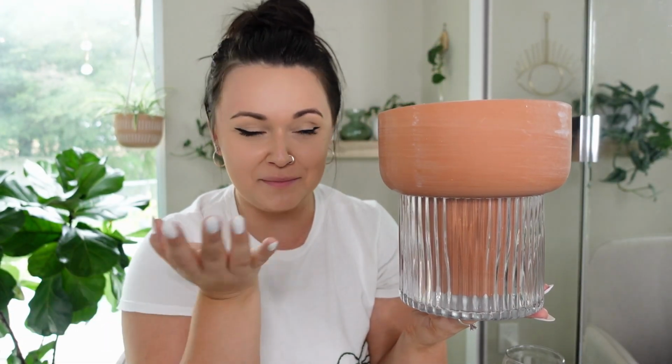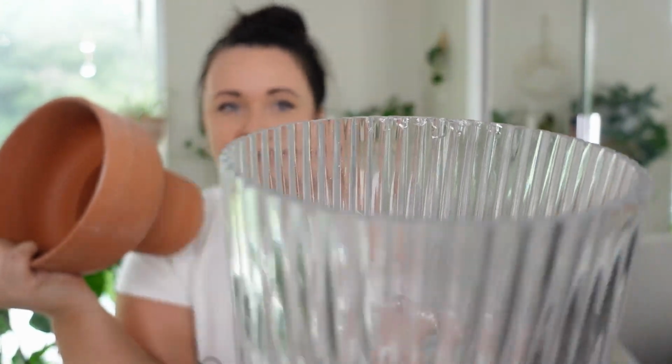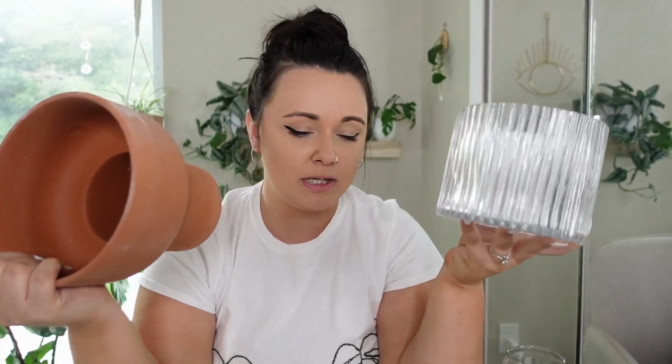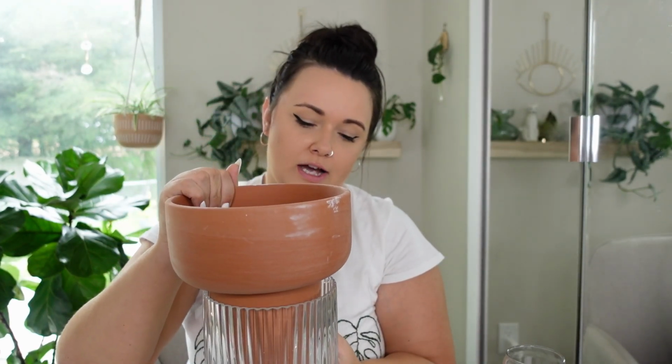So here is, I told you guys I would show it to you when I got it, this Urban Outfitters self-watering planter. I'm so excited. Look how cute this is. Now, I have seen a few people say that theirs comes broken, and mine kind of did. You can kind of see on the edges, but it's just on the edges. I really don't want to deal with them sending me a new one and maybe that's back ordered, so I'm just going to keep it. It's totally fine. How cute is this? So I guess the idea of this is because this is terracotta, when you fill this with water and put this in, it will absorb through the terracotta.